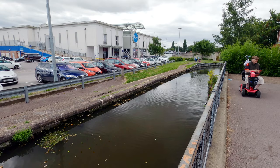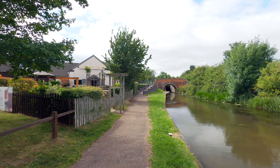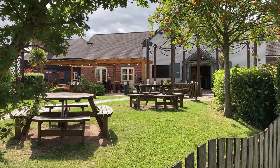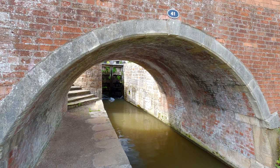Heading towards Shireoaks, Lock 47 hosts a rather attractive area on the south side, with the Lockkeeper pub being at its centre. I have to say, to me, the bridge and lock together do give quite an interesting look.